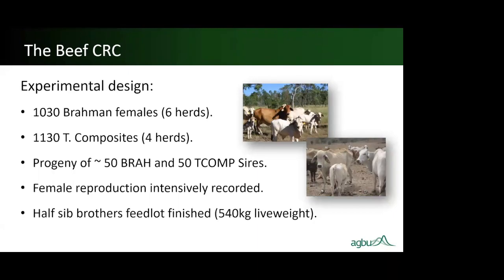And that being the case, we were not able to do it on a massive scale. But over that period, we looked at the performance of around 1,000 Brahman females and about 1,100 tropical composites. Those were all bred in cooperator stud herds and then contributed to the CRC where they moved to research properties at weaning.